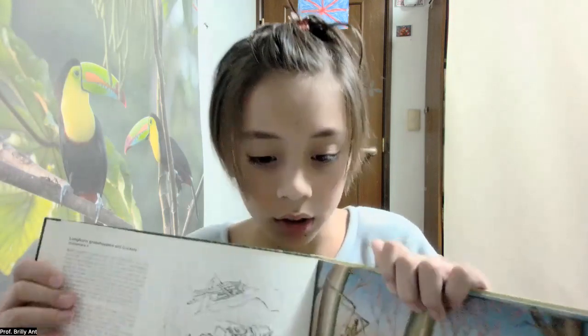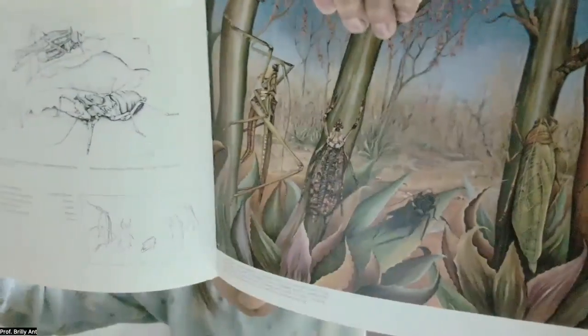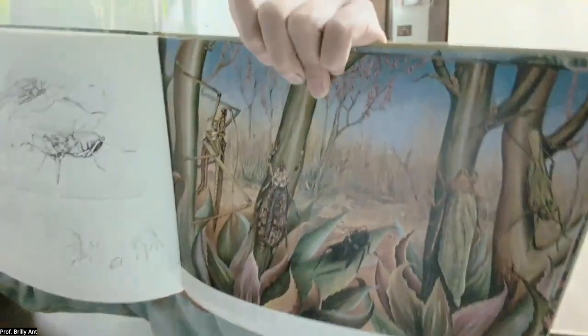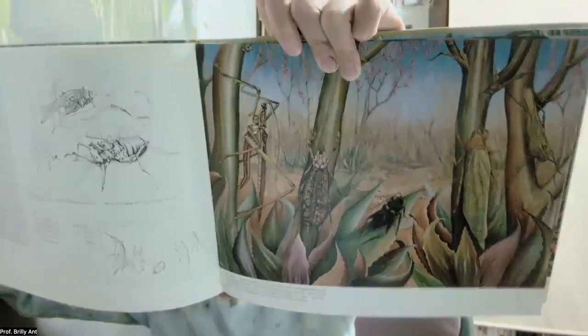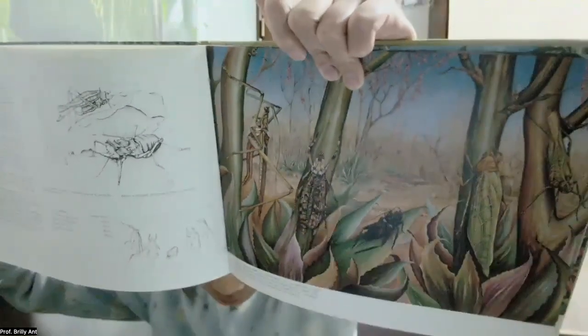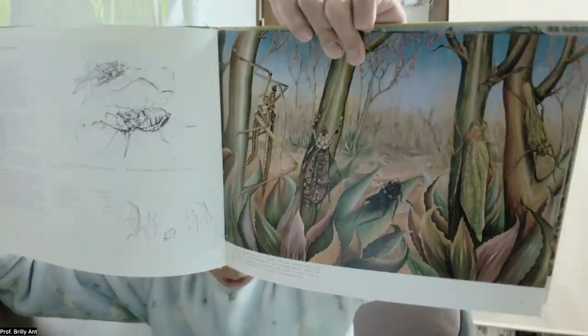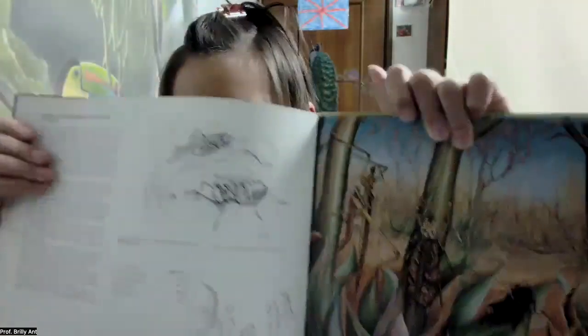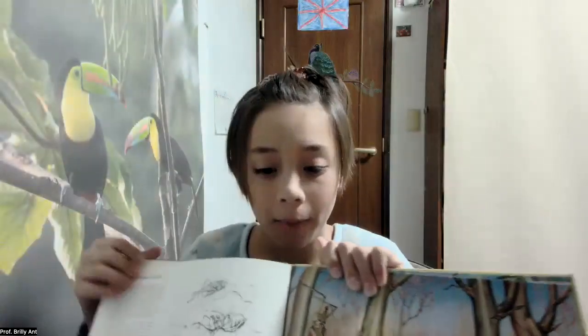Now these are katydids or crickets. They all look pretty beautiful, but of course, katydids and crickets are not quite similar. But I also need to say that katydids, crickets and grasshoppers are relatives.